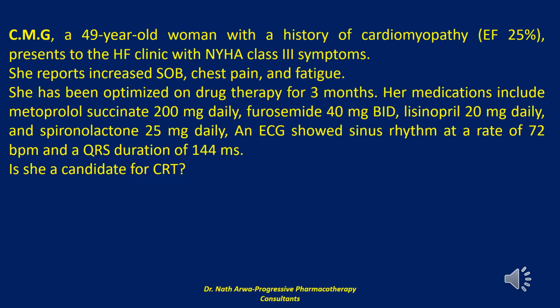According to the ACC/AHA guidelines, patients with New York Heart Association Class 3 and ambulatory patients with Class 4 heart failure should receive cardiac resynchronization therapy, unless contraindicated, if they meet the following criteria: left ventricular ejection fraction of 35% or less, presence of a wide QRS above 120 milliseconds, and receiving optimal heart failure standard medical therapy. Despite optimal doses of heart failure medications, CMG continues to have heart failure symptoms. Cardiac resynchronization therapy could provide incremental benefits beyond what is provided with drug therapy.